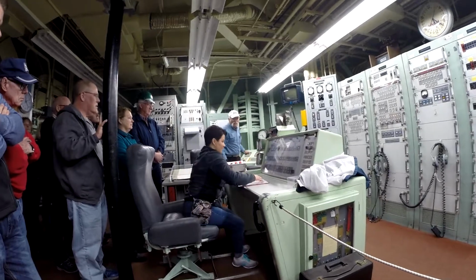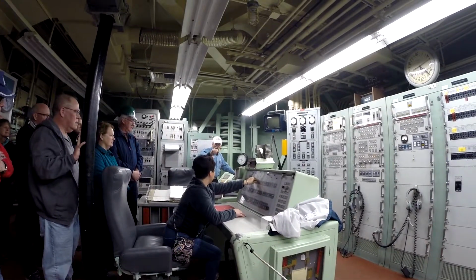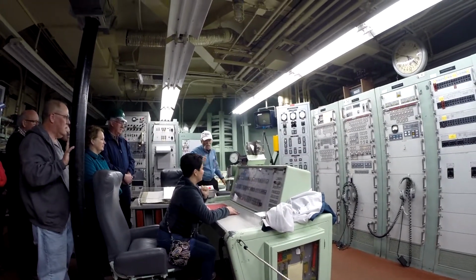Okay, so you ready? Left hand on the key. You call it off. Launch sequence. 3, 2, 1. Launch. Push it in, turn to the right, hold it there. 5, 4, 3, 2, 1. Release. You got a launch enable light.